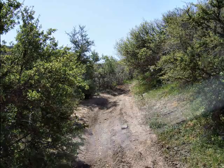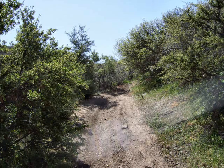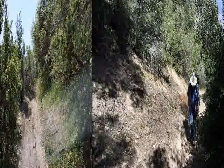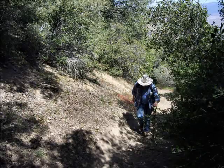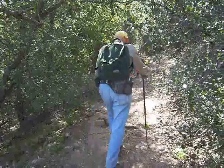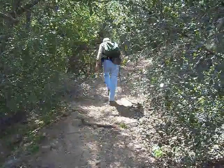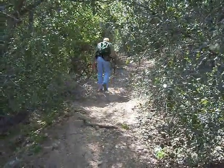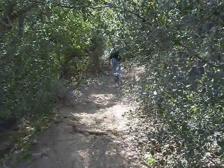And then the trail really begins to gain elevation at a pretty good rate, as Dale trudges his way up the hill, as does Jack. We also start to get into a little bit more brushy areas with some shade, although this was a fairly nice cool day we had.